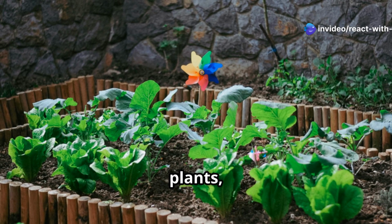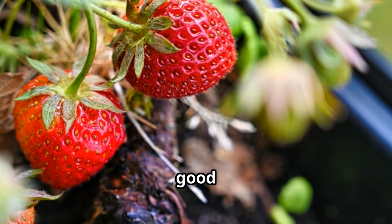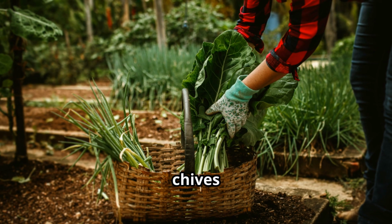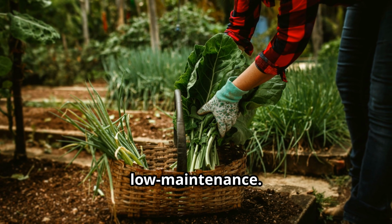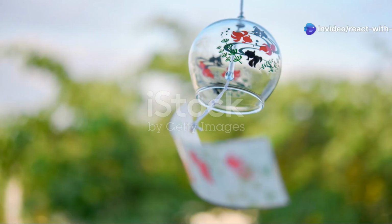When choosing edible plants, opt for varieties that are easy to grow and maintain. Strawberries are a good choice for beginners. Herbs like chives and parsley are relatively low maintenance. Remember to wash your hands before and after handling edible plants.